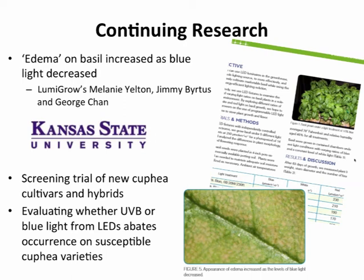And you can see the image from their brochure, which is easy to Google and request from LumaGrow, where you've got what the lesions look like on basil plants.